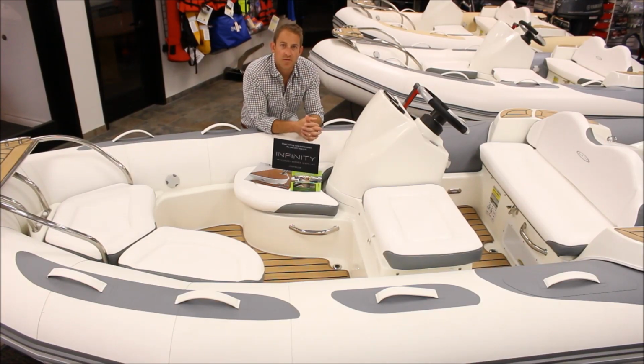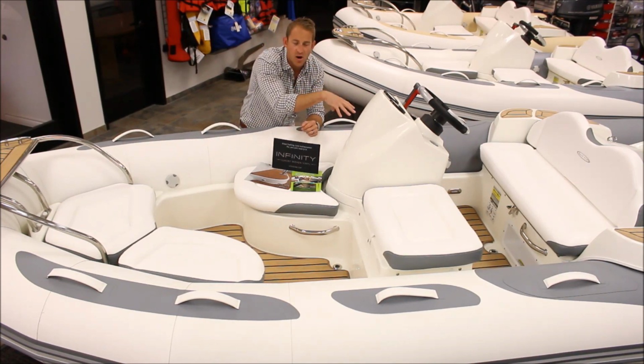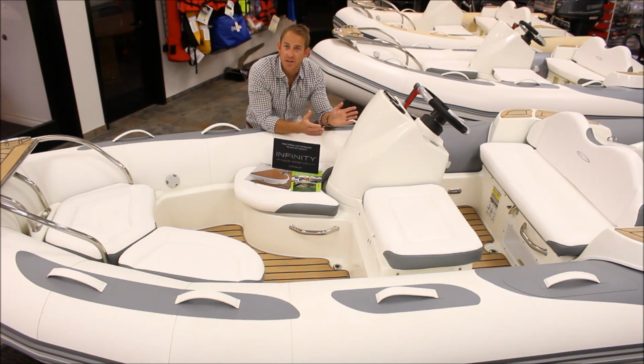Okay, we're gonna move over to the next boat in the series, which is the Yachtline 420 Deluxe. This boat measures 13 feet, 9 inches length overall, and is the second largest model within the series. One of the things you're gonna notice first from the camera angle that we have here is the teak decking that we've added on the floor. That's an option that we do offer.